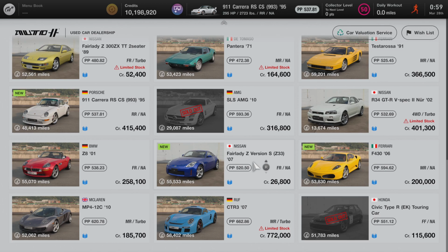Now there are three ways that you can go about acquiring this car on Gran Turismo 7, the first of which is to buy it here at the used car dealer for 26,800 credits. Now if you aren't familiar with the used car dealer on GT7, it rotates cars in and out of the dealership every day. So this car may or may not be available for you to purchase at the time that you watch this video, but it will eventually rotate back into being available again in the near future. So be sure to check back often to check for its availability.